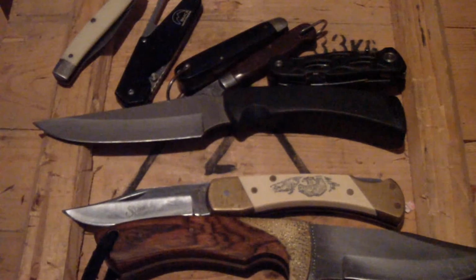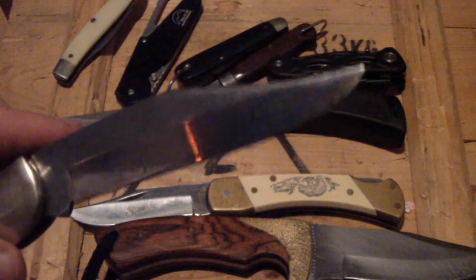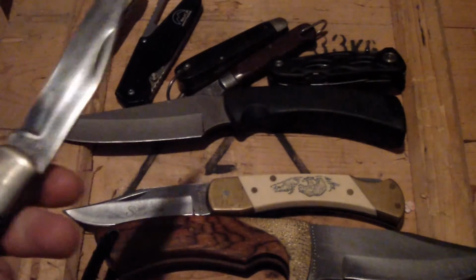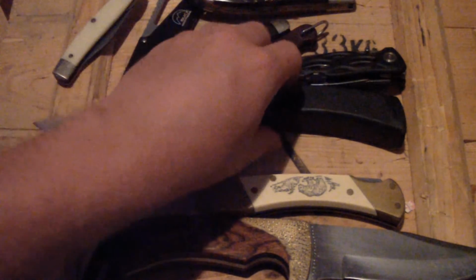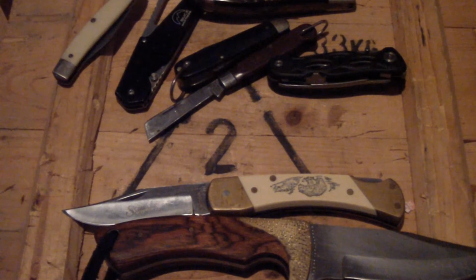Slowly. Now, I should say that the reason these knives are not in the greatest of shape, if you look at even one of my favorites here, this Case, it's got some discoloration. It's not in the best shape. Knives are tools to me. I don't baby them. I don't polish them all the time. I put oil on them. I make sure they don't rust too bad. But they are going to discolor. They are going to show some wear. Which is one reason I don't buy extremely expensive knives at the moment.